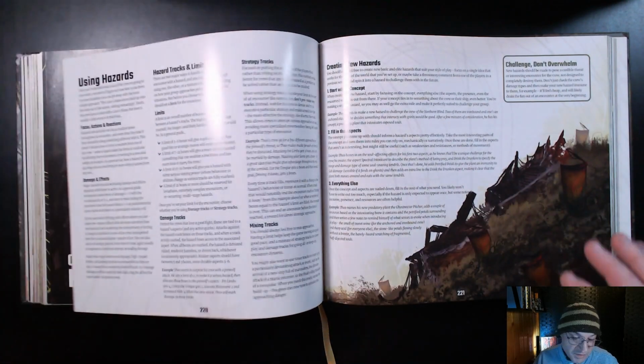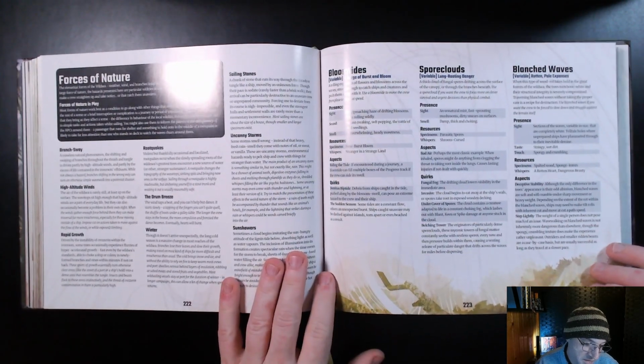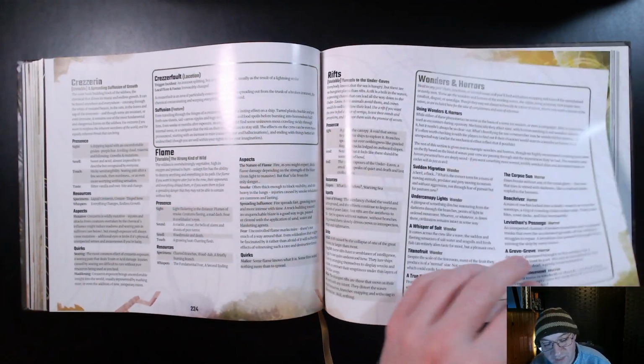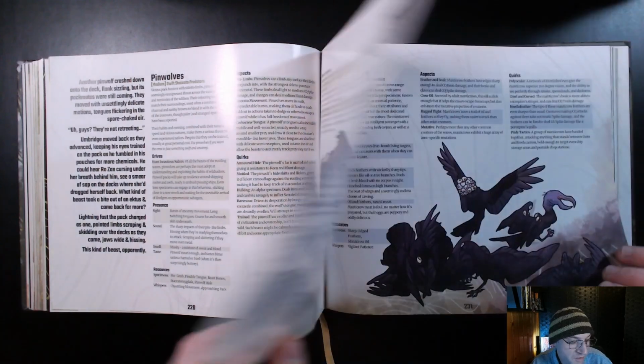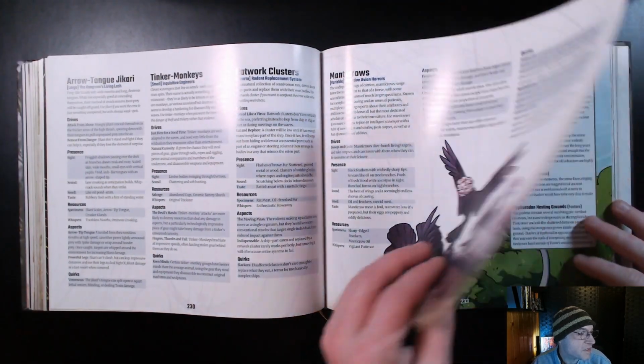And then there's hazards. So your players in the Wildsea need to be butting up against different challenges, and this book again does not disappoint. There are a lot of pages here dedicated to weird and terrifying creatures. Look at this bird with all these eyes on it.